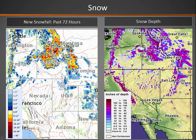New snowfall the past 72 hours. You see the highlighted areas in central Idaho. The oranges and reds indicate anywhere from 12 to 24 inches of snow. Lesser amounts across parts of western Wyoming, and a few inches into the Wasatch. Tapers off quite a bit.